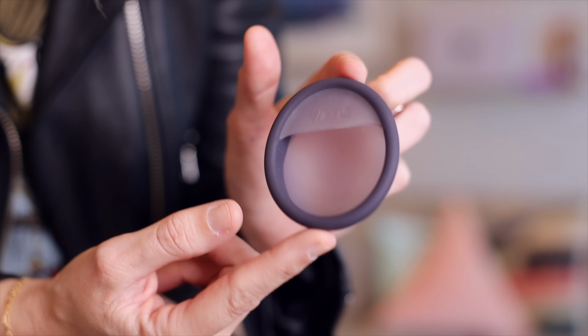Now I know you're dying to hear about the features of the Diva Disc, and you've probably already picked up on some of them, which includes a new innovative addition to menstrual discs that has not been done before by any brand. Diva is the first to do it. I'll save the most exciting part for last, so you're going to have to sit through the boring stuff first.